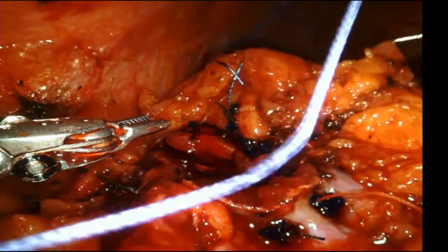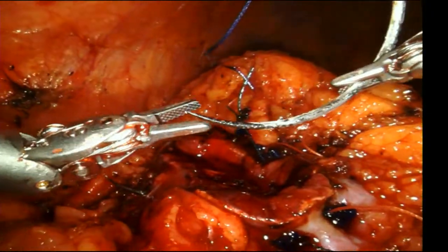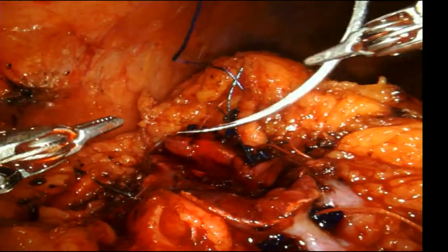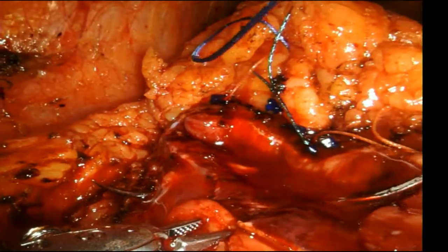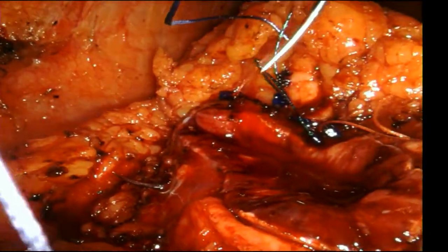My confidence in this technique is that I've done almost 500, probably about 500 partials by now, and I've never had one patient go to interventional radiology, not one. No AVM, no pseudoaneurysm, no bleeders that needed to be embolized, never happened. And I really believe it's because of this stitch.